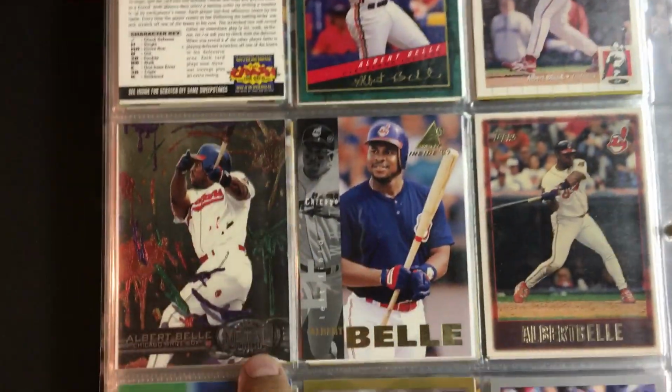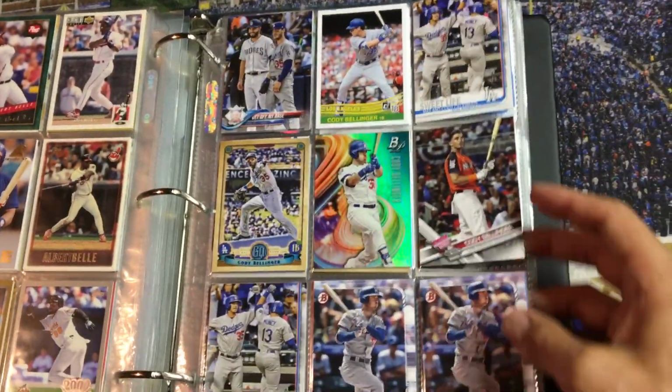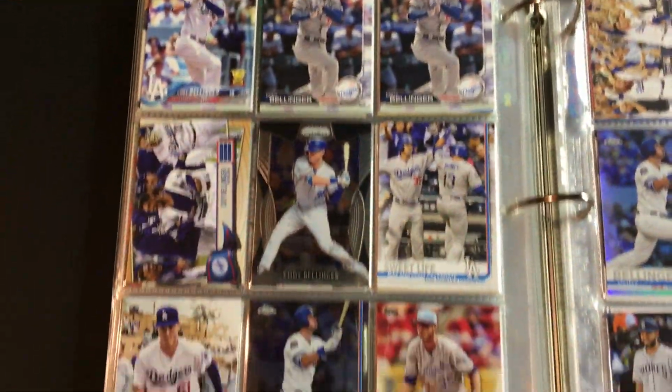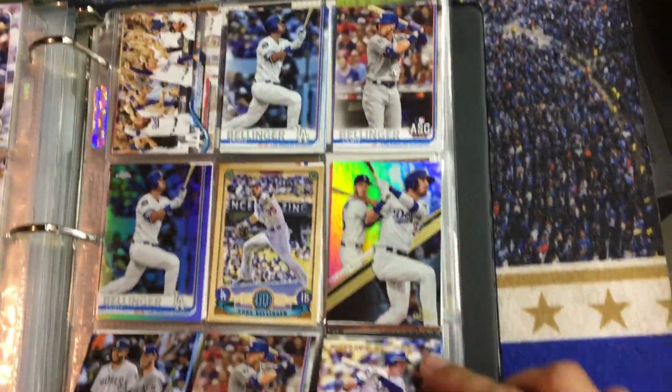If you never got any of these Flair Metal Universe cards, look how awesome they were. Some of my favorite designs, even to this day, are Flair Metal Universe. There's Cody Bellinger, a lot of his base cards in here. There's the Gold Cup. I don't think I'm going to have too many rookies. I guess I have that one, the Snowflake design from his rookie year.